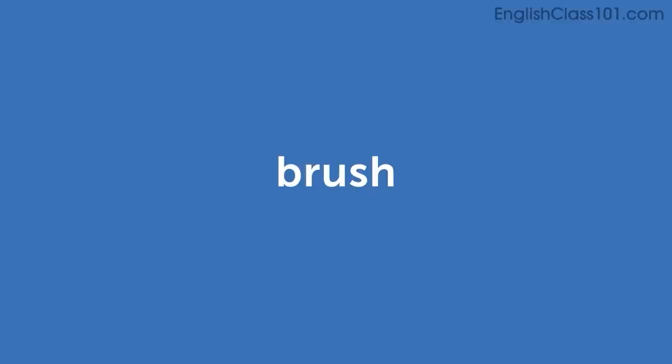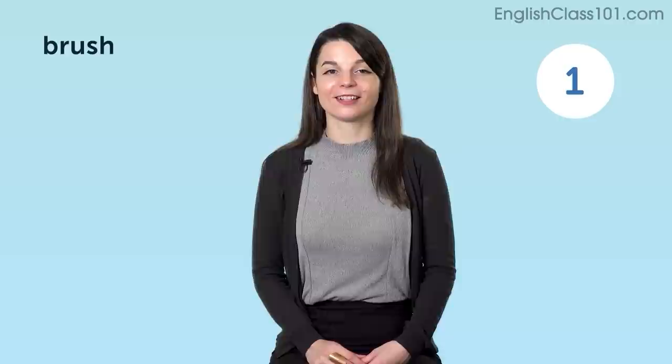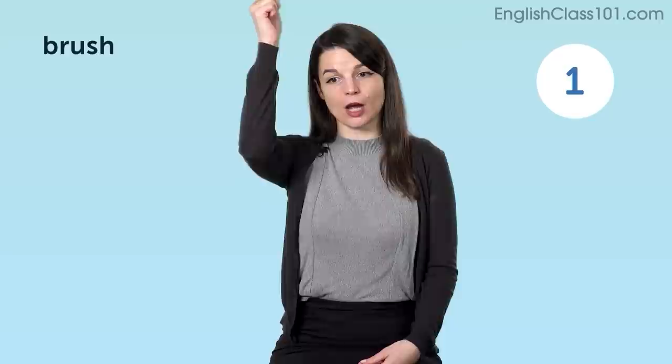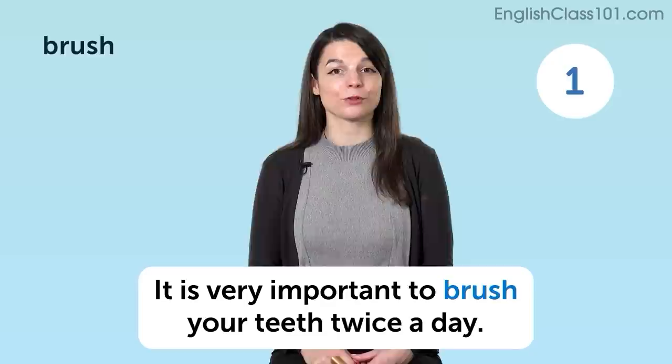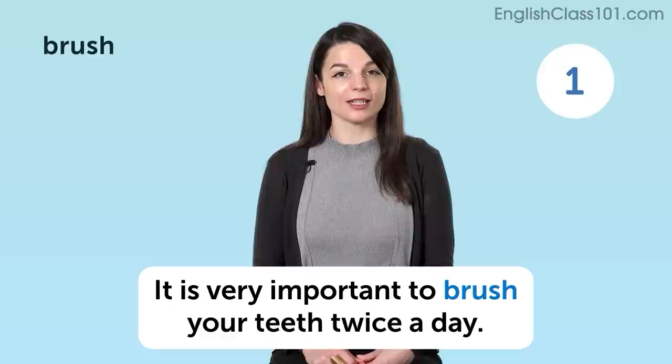Brush. This word can be a noun or a verb. As a verb, it's used to talk about combing hair, as with a hairbrush, or cleaning teeth, as with a toothbrush. It is very important to brush your teeth twice a day.